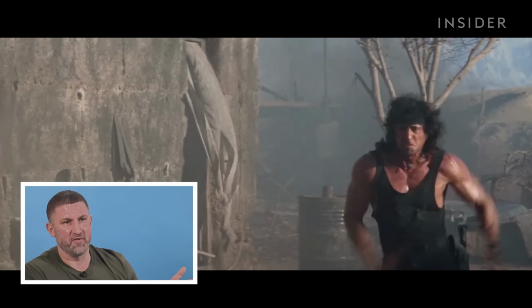He's running around often with a top off or a vest on. The sunburn and the heat stroke that he would get from that would kill him.